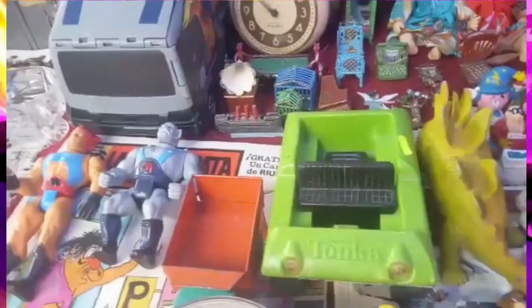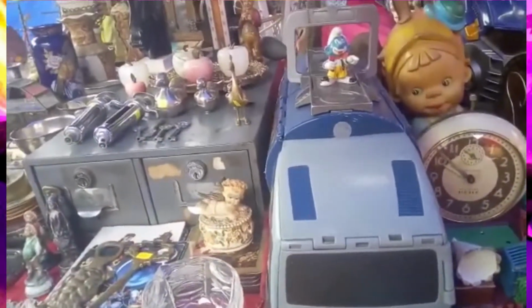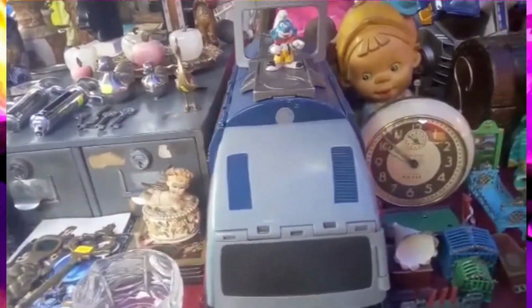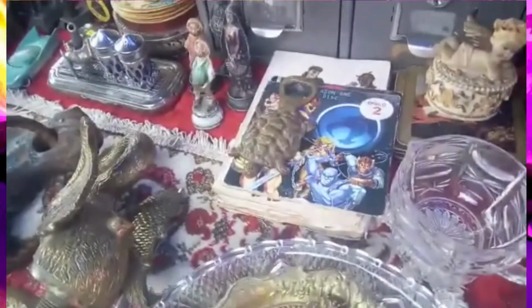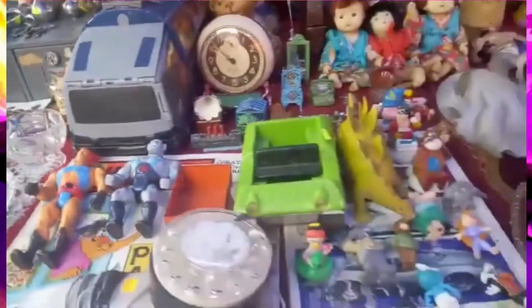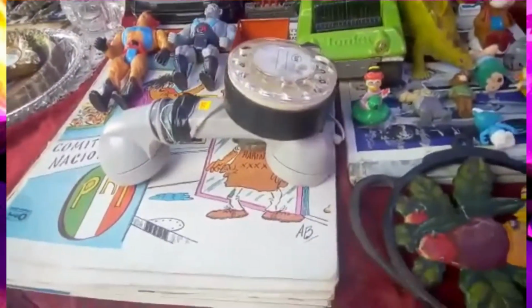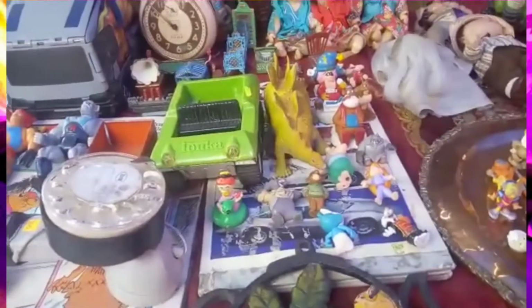But I really found nice things. There's a Tonka car, some vintage Thundercats. We have a Smurf there, the collector from the front. Yeah, there was stuff, I can tell you that. And even old Thundercats painting books, in a terrible state, but they were there. Yeah, the engineer. A lot of really nice stuff on this stand.